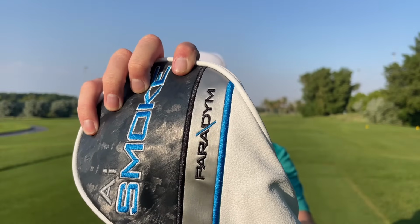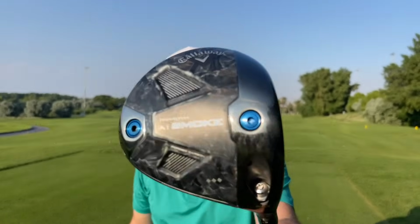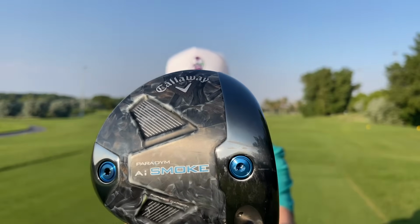Today guys, we are talking about the brand new Callaway A.i Smoke Paradym driver. New for 2024, a driver that I've been waiting for because I believe this has got big boots to fill. Last year's model, the Paradym Triple Diamond, for me was the best driver of 2023. Let's get the first shots hit with this and see how it performs.